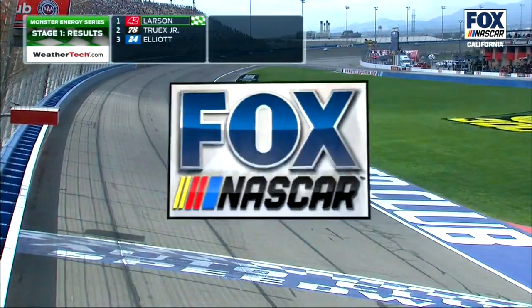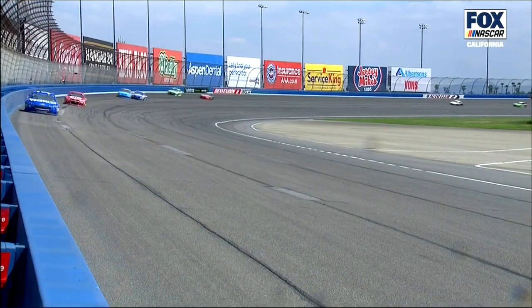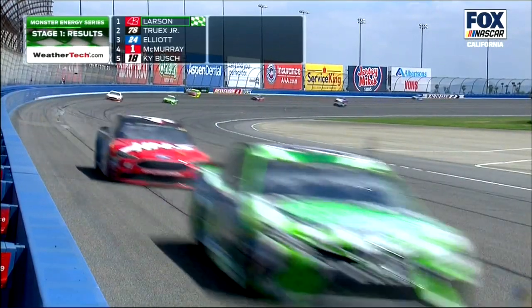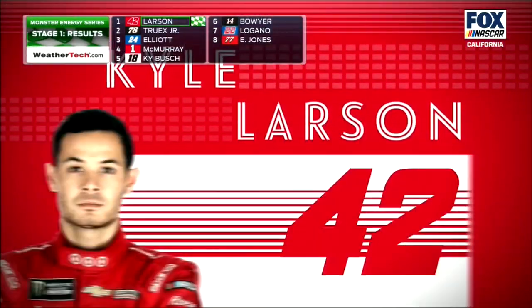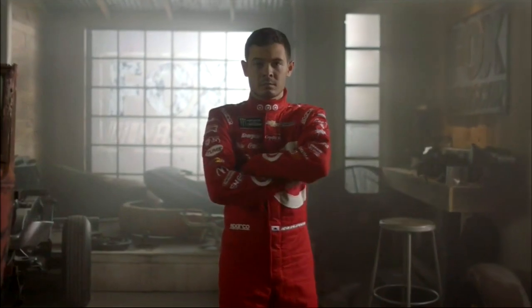Truex, Elliott, McMurray, Kyle Busch, the top five. Here's a look at what happened to Danica Patrick. Contact with Michael McDowell, perhaps? Oh, yeah, a little bit. Really tight racing action right there. I think those two have had a history sometime or another. So Kyle Larson is your first stage winner as the caution flag flies in Southern California.